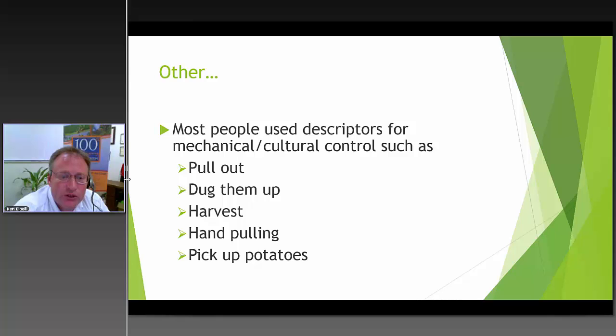When people used descriptors for the mechanical and cultural control, they essentially said people were pulling out the air potato, they dug them up, they harvested them, hand pulling, picking up potatoes. People really understood what mechanical and cultural control was.